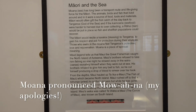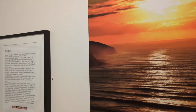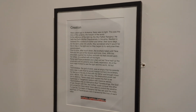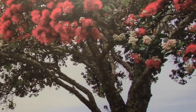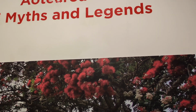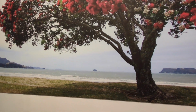Maori and the sea. Moana, the sea, has long been a transport route and life-giving force for the Maori. The animals, birds and fish that lived around and in it were a source of food, tools and materials. Maori would often gift the first catch of the day back to the god of the sea, Tangaroa, and if the seafood were harder to harvest due to over-collecting, a ban would be put in place so fish and shellfish populations could recover. The Maori would recite a blessing to Tangaroa to gain his respect and ask for protection during their voyages.